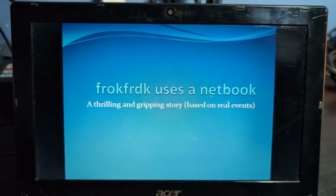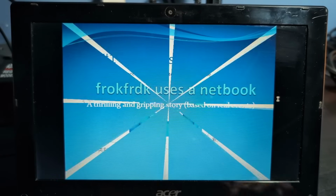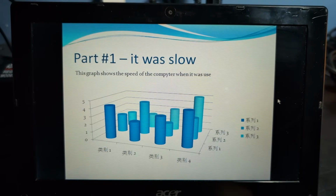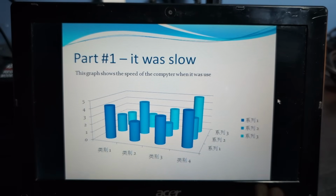Oh, this one. Oh, that one's pretty cool. Alright, that's a good way to start. Alright, let's go. Let's add some music on here. Oh, here we go. This is when I used the netbook. And why is this not even centered? I didn't even change anything. It's not even centered. Alright, next. Part 1. It was slow. This graph here shows the speed of the computer when it was in use.